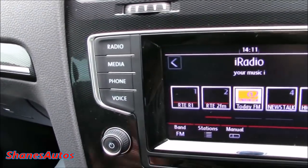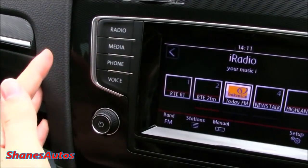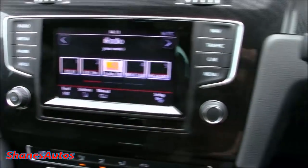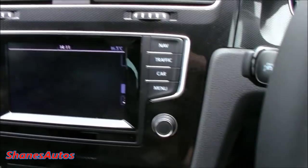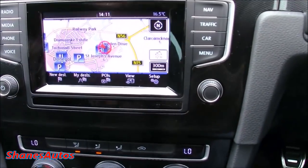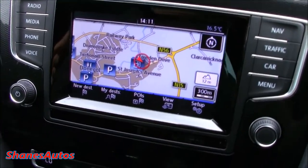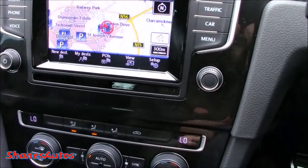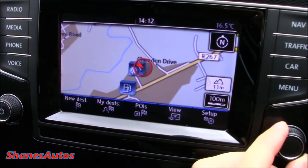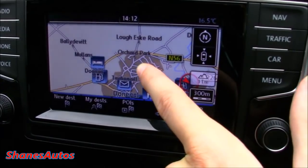And then off to the side here you got your standard controls. So you got your radio selection, media, which is things like your auxiliary and USB. You can Bluetooth your phone to it. You also got the voice command system, and this car has actually been equipped with satellite navigation as well. Now preferably I would rather have a bigger screen for the sat nav. This one might just be a little too small for my liking for a sat nav screen, but in saying that, you know, the quality of it's quite good. You just use this dial here to zoom in and out, and you just draw your finger across the map.